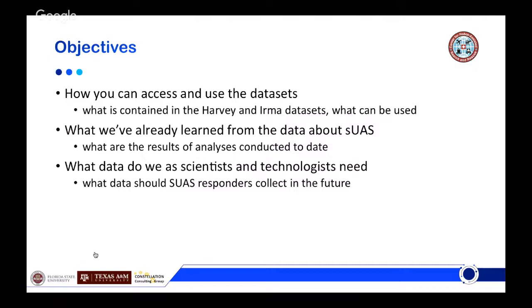We also want to go through what's already been learned from the data about small unmanned aerial systems, anywhere from performance, platforms, human-robot interaction. And so we'll present the results of the analyses that we've conducted to date. And then as a community of scientists and technologists, what is the type of data we'd like to get in the future? It may not be possible to get it, but if we don't start thinking about what is useful to us, we'll never get it. And so those are the objectives for us for today.